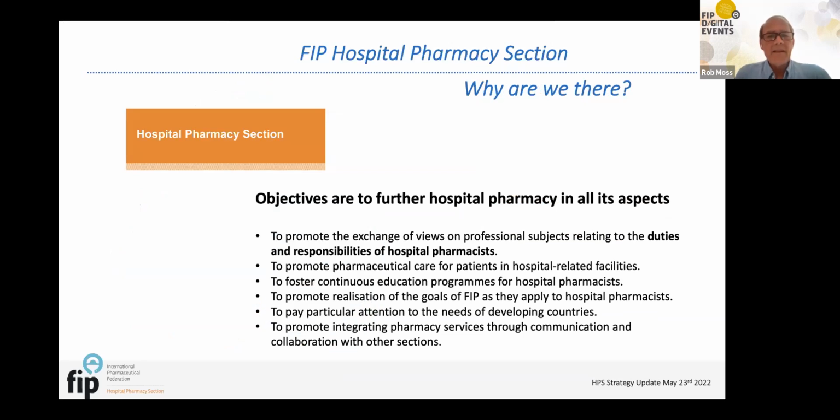Why are we there? The objectives that are on the website are quite a wide range. But specifically, it is to exchange views on professional subjects relating to the duties and responsibilities of hospital pharmacies. That is a core of us. But it's also about promoting pharmaceutical care, and of course in hospital-related facilities, being wider than just hospitals. It could also be ambulatory care systems and primary care.